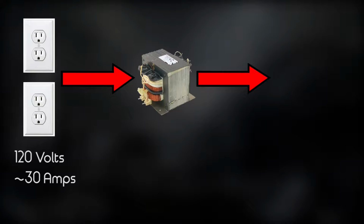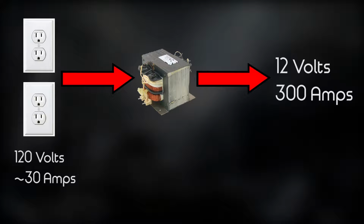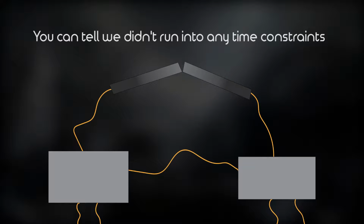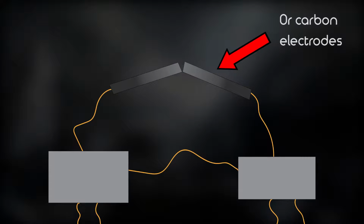Okay, we give up. Here's an explanation of the arc furnace. It converts the combined power of two wall outlets, 120 volts and 30 amps, to about 12 volts at a theoretical 300 amps. That's absolutely insane. Since it's only about 12 volts, the current can only travel through really conductive things like metal, but it can still arc through air at a microscopic amount. A ton of current passes through this arc, making it incredibly bright. In fact, we can't even look at it while using it because it can blind you.